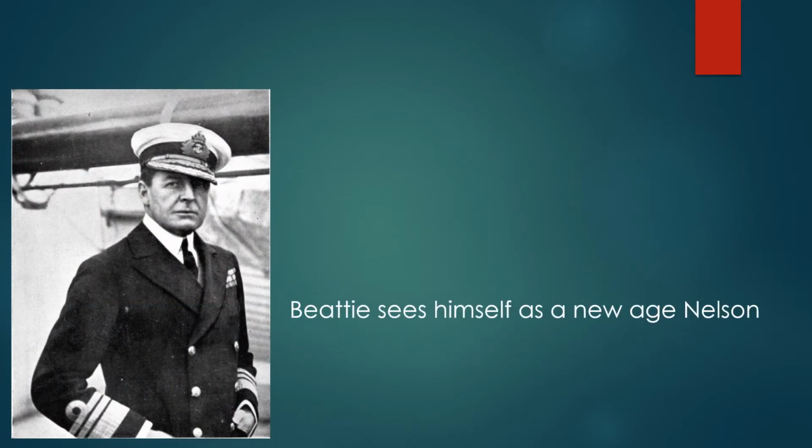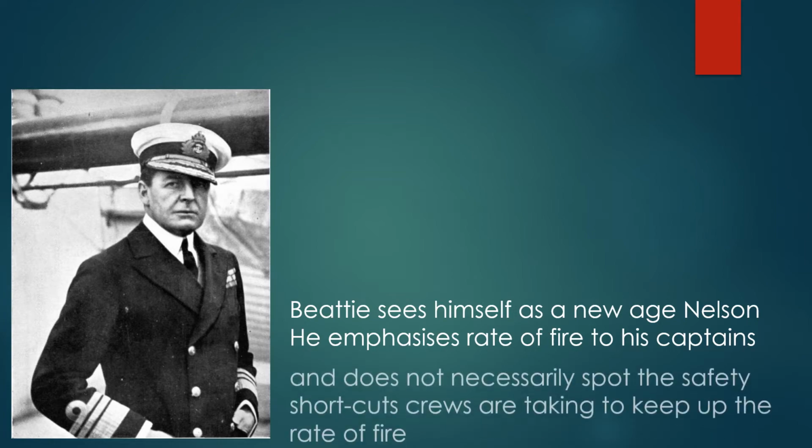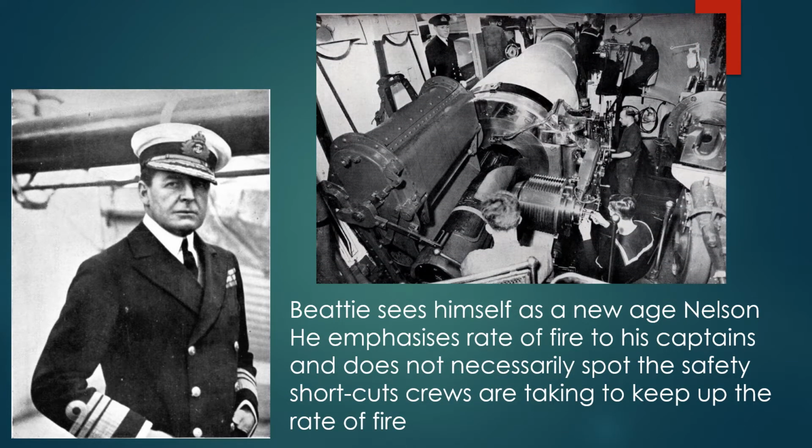Beattie sees himself as a new age Nelson. He emphasizes rate of fire to his captains, but does not necessarily spot the safety shortcuts that crews are taking to keep up the rate of fire.